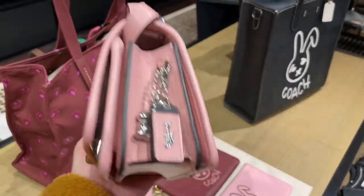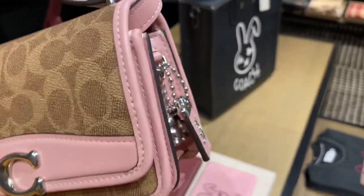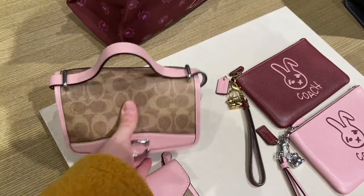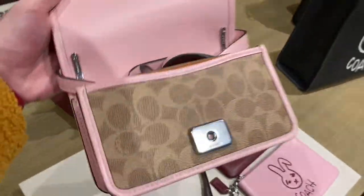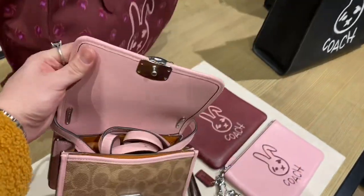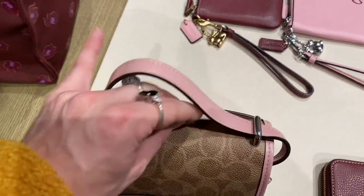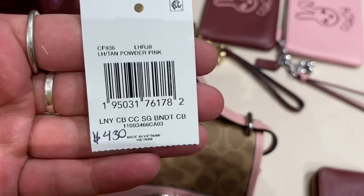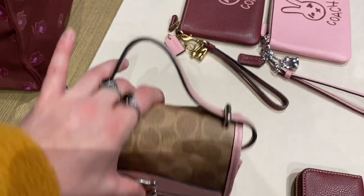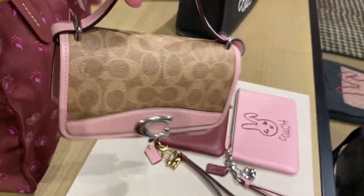Next up goes to the Lunar New Year Bandit Crossbody in Color Block Signature Canvas with Rabbit Charm. Pop open this bad boy, and it's got a beautiful pink gloved hand leather on the inside. Very pretty. Very nicely built bag, and it did not feel like a cheap bag, which was nice. $430 Canadian for the Bandit Crossbody is also not a horrible price either. I don't feel like that's too horrible. Maybe they're brainwashing me, y'all.